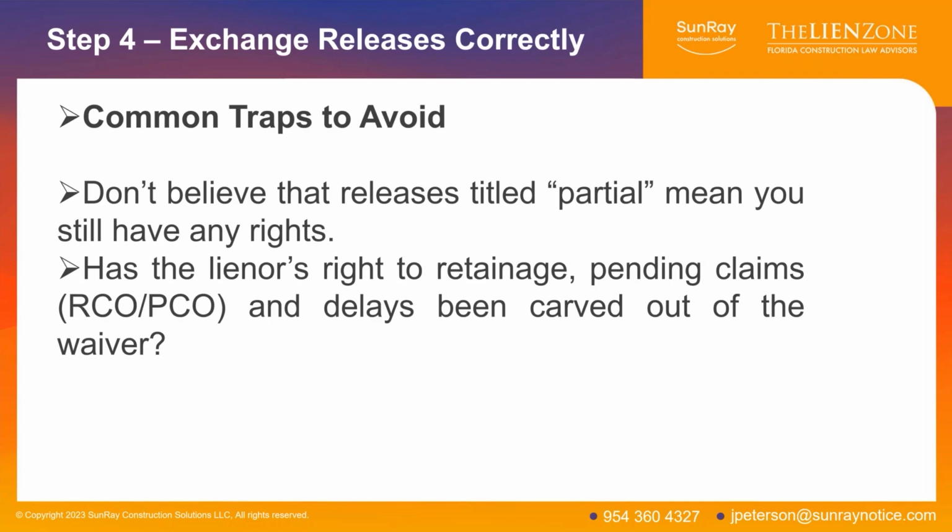This release excludes PCO 14, 19, and 24. This release excludes our claim for delay dated June 7th, 2023. So if you want to carve anything out of the release, you have to do it in every release. If you don't, more likely than not, that release is going to release those rights.